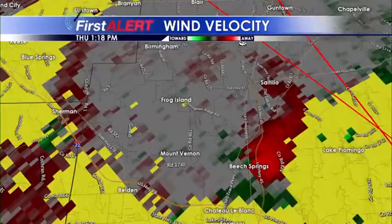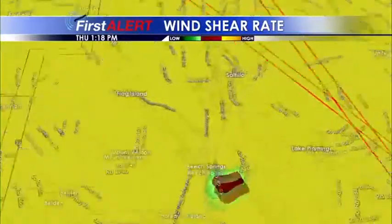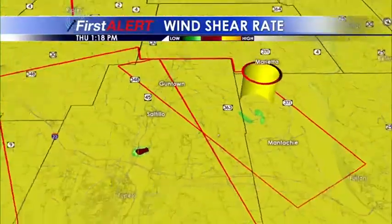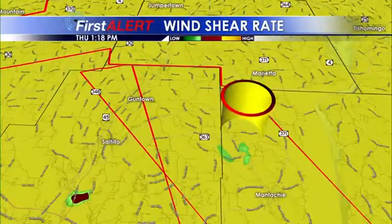I'm going to pop the shear rate on. And again, you see those reds popping up. These are two of, quite frankly, the best circulations we've seen all day. Again, you see that circulation popping up right on Highway 45. That's moving towards Beach Springs right now. The other circulation, actually, we've got a shear marker popping up on that one. That's the first time we've had that all day long.